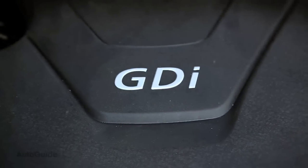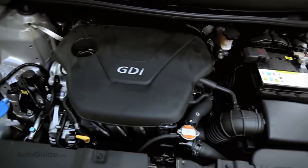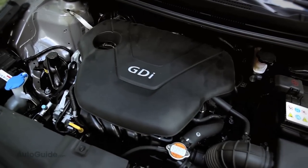It makes 138 horsepower and 123 pound-feet of torque, which is actually more power than you get in a Toyota Corolla, which is a class above this vehicle, competing with the Elantra. So that's a really impressive number. Now, fuel economy is also a big selling feature for this car. It gets 30 miles per gallon in the city, 40 on the highway, for a combined total of 34 miles per gallon. Although in real-world testing on our car, we've gotten 36 miles per gallon, which is excellent.